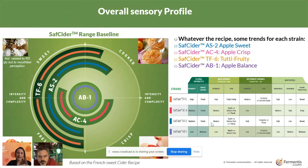Just like for beer, we have this simplified drawing to help guide people toward the choice of yeast. It's pretty simple to read. You have our 4 strains here that each have a different color, and you have different axes. You have the mouthfeel, whether the strain is going to give you a sweet mouthfeel, and that was going to be, for example, TF6. TF6 is going to leave a lot of the fructose behind, AS2 a little bit of fructose too. So it's going to give this sweet mouthfeel, even at the same level of residual sugar.